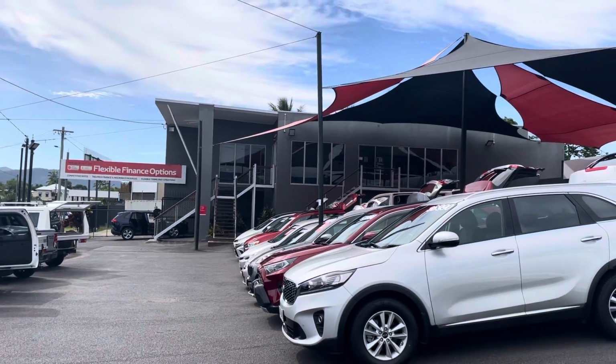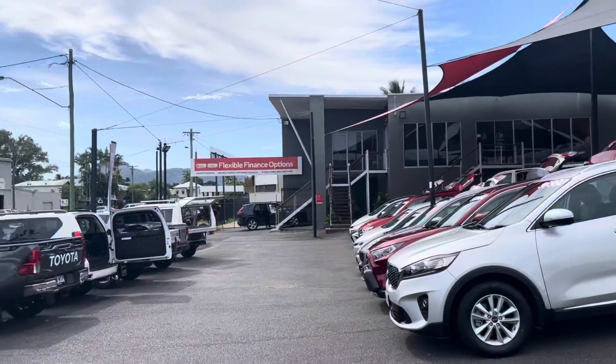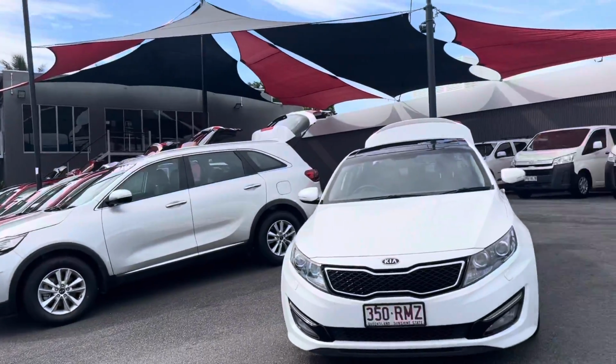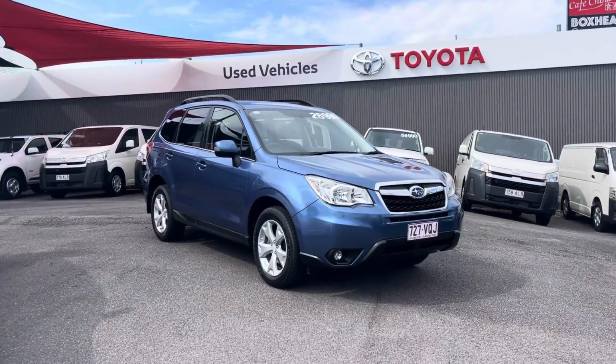So as you can see, Joe, in the background is our two-story showroom floor. As you can see that itself. I'm not going to bore you with too much talking. I'm just going to get straight into it right now.